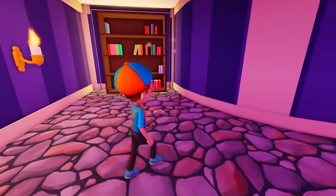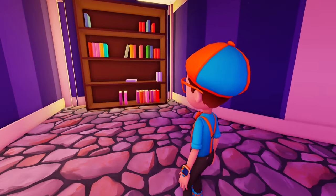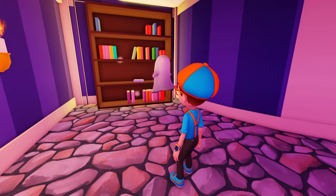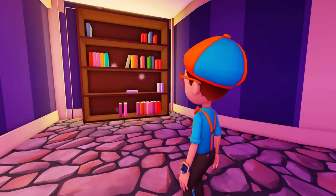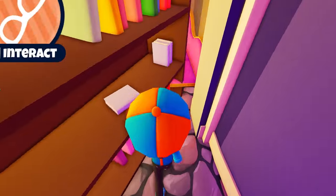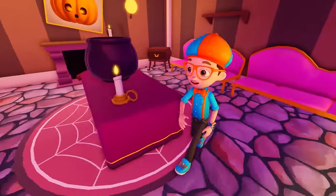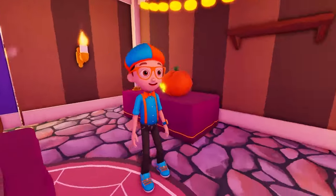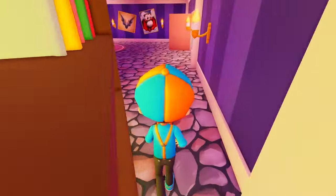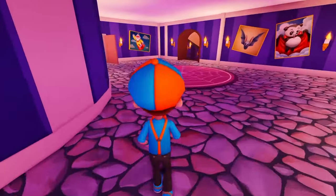Do you paint too? Oh, maybe we should just relax and read a book. I love reading. Yeah, because when I read, you can learn. Oh, whoa, where did that ghost go? Huh, wait a minute. Maybe instead of reading, we can explore. Hey! Oh, there's Mr. Pumpkin again. Oh, and there's a painting of Mr. Pumpkin. Nothing in here.